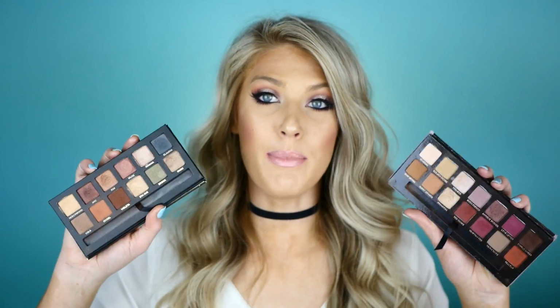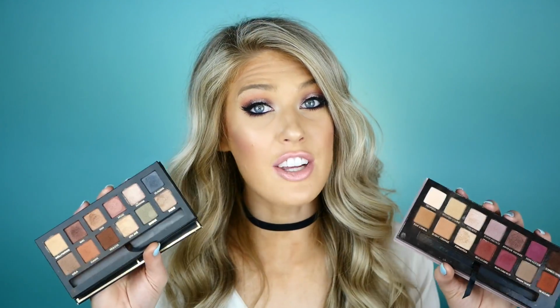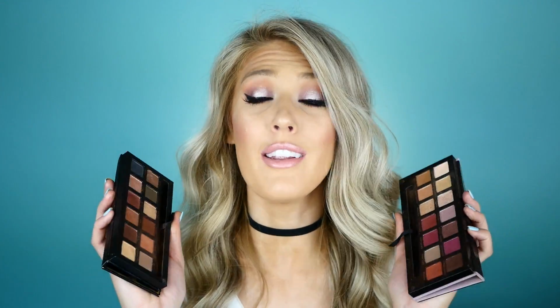Now, two palettes that I've truly dedicated so many mornings to getting ready with, and they're both by the same brand, are the Anastasia palettes. This is the Modern Renaissance. Mine is getting so dirty. And then the Master palette by Mario. These are just so good. I'm giving you the best of the best eyeshadows that have come out this year. If you guys want tutorials on either one of these eyeshadow palettes, please let me know. I would love to do them.